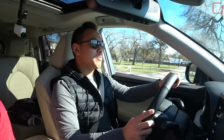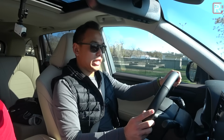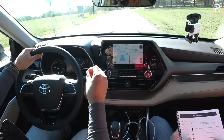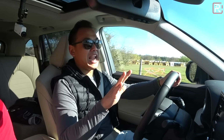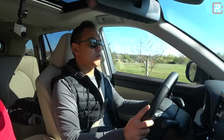So the Highlander Hybrid is definitely the one that the greenies are going to go after with its 600 miles of range. However, the gas model is the one that Toyota sells roughly about 90% of. Although they are hoping that the take rate for the hybrid to V6 is going to be around 80-20 for this new generation. The V6 is probably the one that most of you are most curious about.